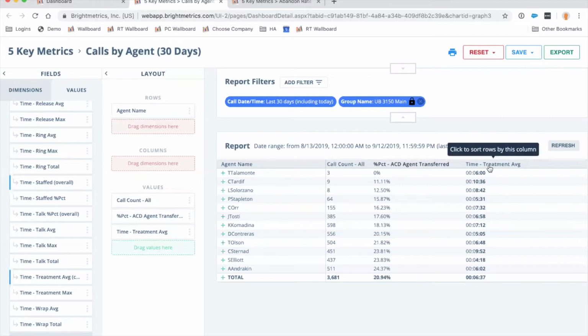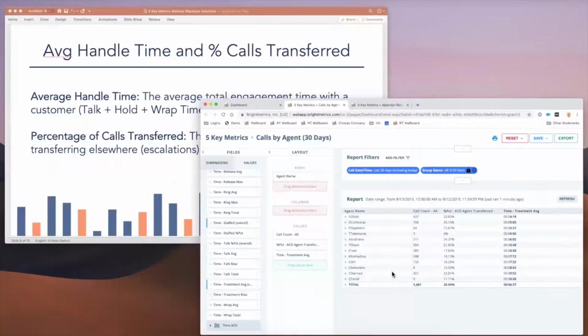Same thing with treatment average time. You want to look at, hey, what is my team doing right now, and how are they deviating from that? So we've got an average here of 6 minutes and 37 seconds, but one agent's 3 minutes higher than that, and another agent is a couple minutes lower than that. Those are some wild shifts, almost a 5-minute deviation between those 2 agents. That's what you're looking for in this. You're not necessarily looking for, I want my group average to be this, but I want a uniform level of support coming from my agents.